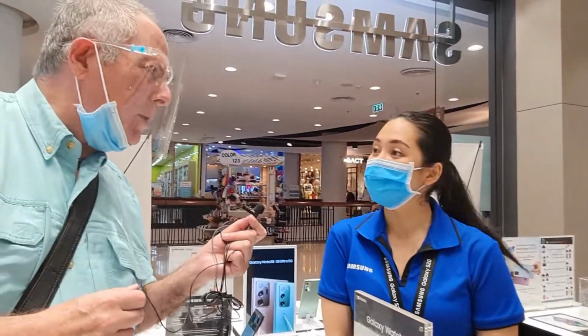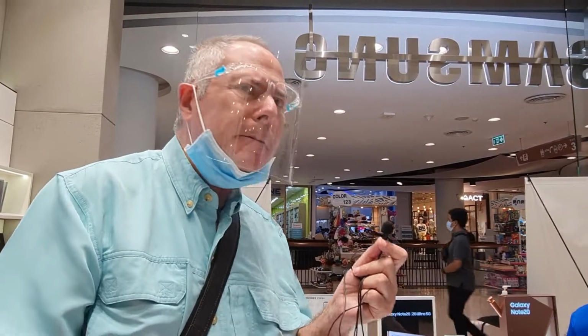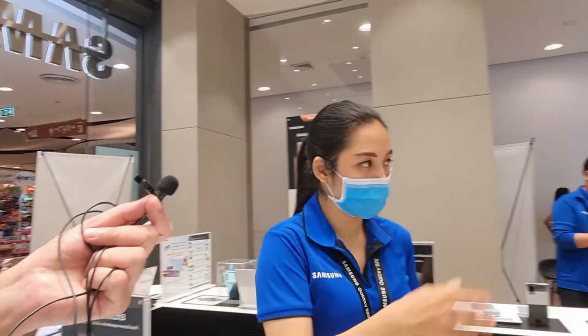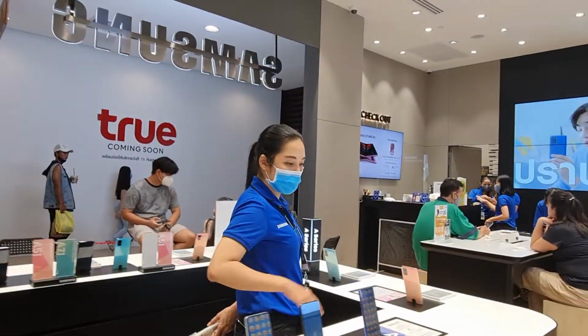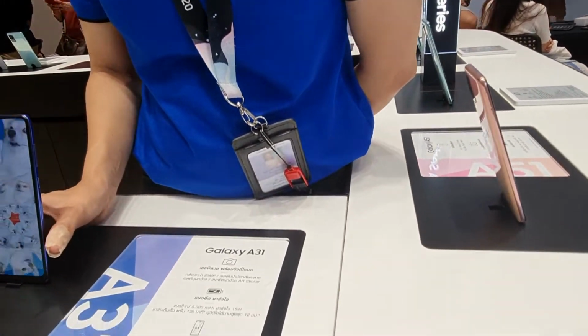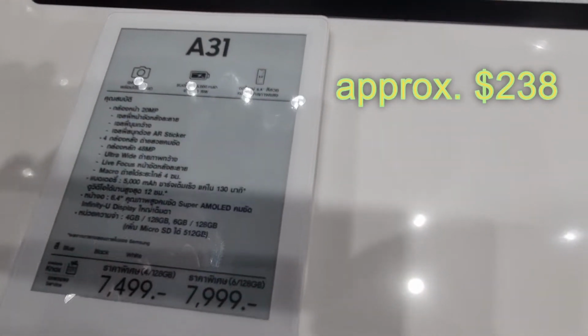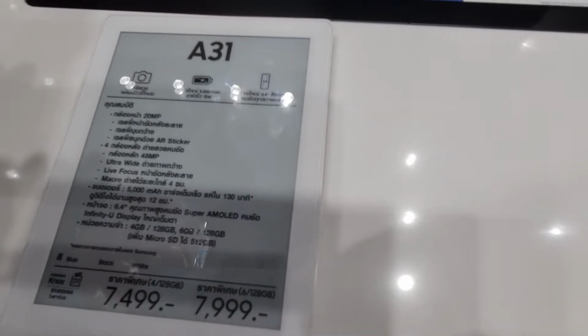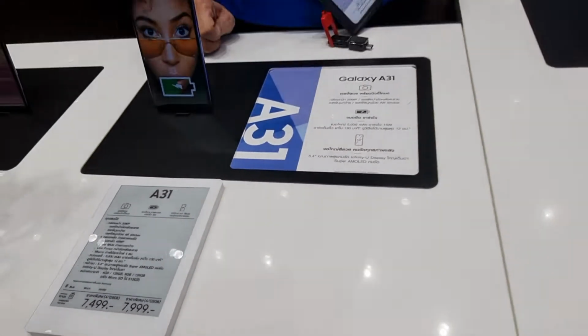And for people on a budget, what is the cheapest phone that you have now? The cheapest phone now. Let me look here. This one, battery life is 6,000 milliamp. And it's a great price. Promotion now is, before it was this price, 8,999. Now it's 1,000 baht off.